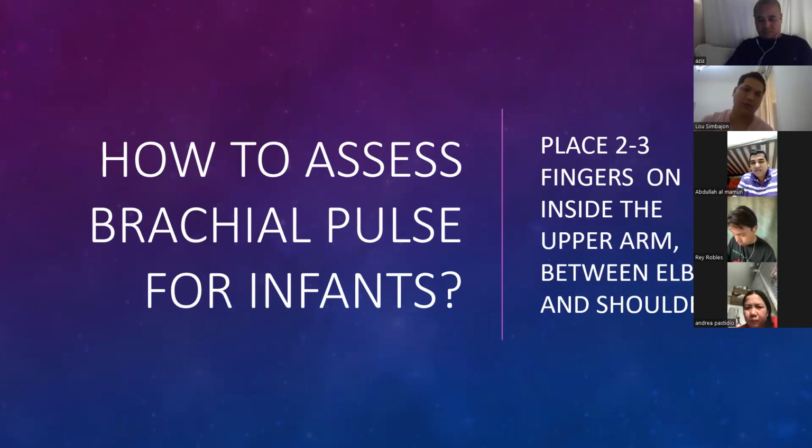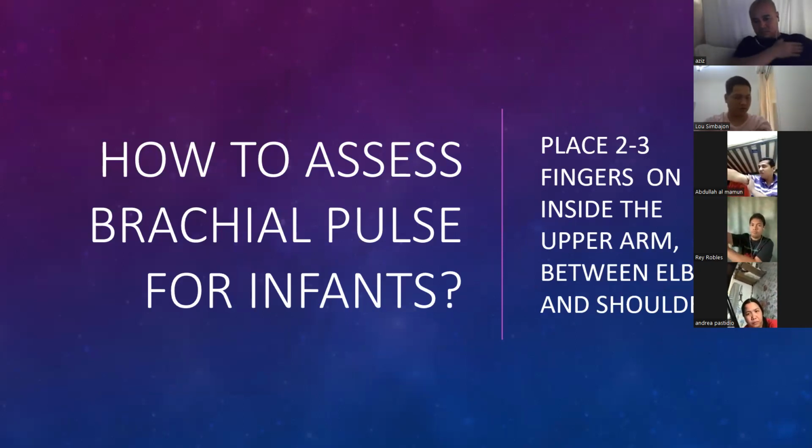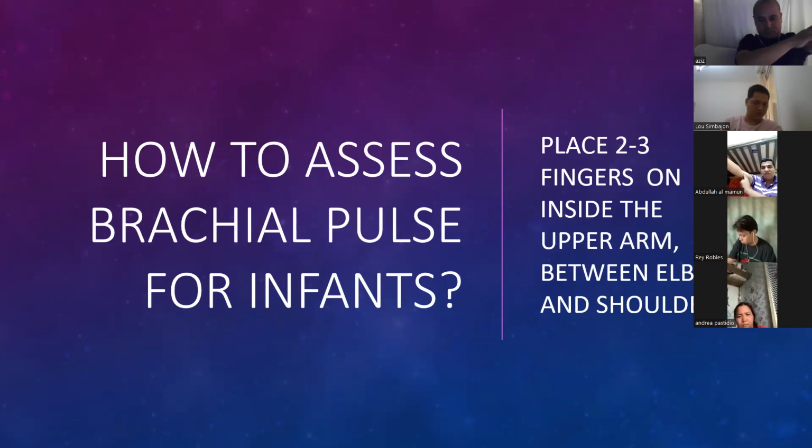Okay? Can you touch your brachial pulse? It's on the inner side of your arm, not in your armpit. It's the area used for the BP, near the elbow, on the side of your arm. The pulse should be there. You know how when you go to the nurses and they check your BP, they put the stethoscope on this part of the arm. That is your brachial pulse.